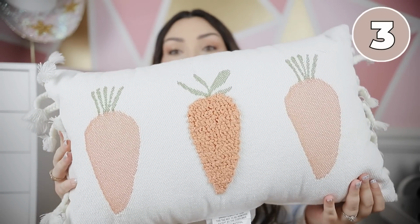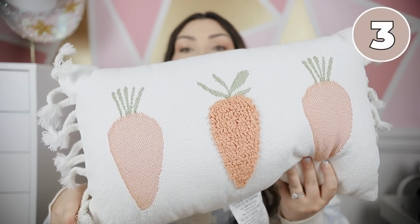And actually, before I found that pillow in my local Target, I had ordered this one once again because I felt like I needed to somehow tie in the orange color, and I didn't think I was going to be able to get my hands on the matching pillow, so I ordered this one that has 3 little carrots on it, and I actually really like this one as well.